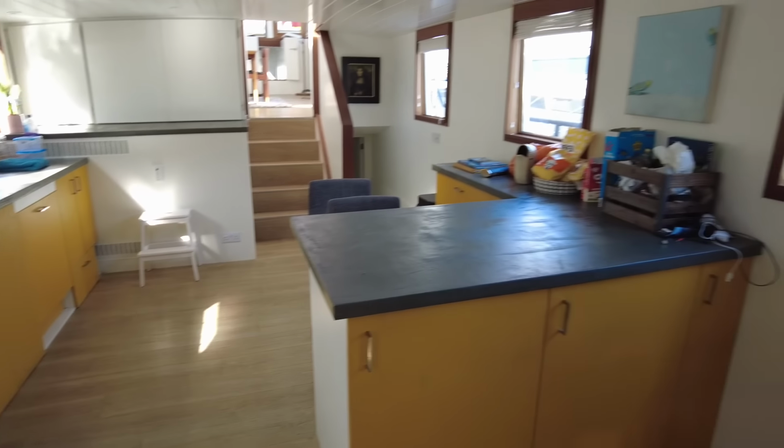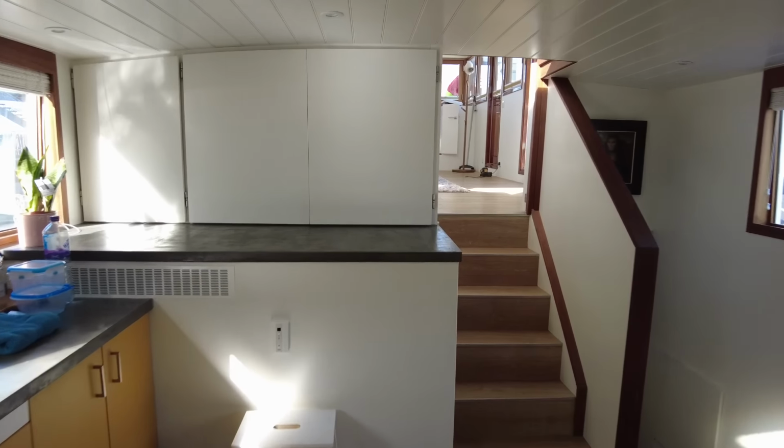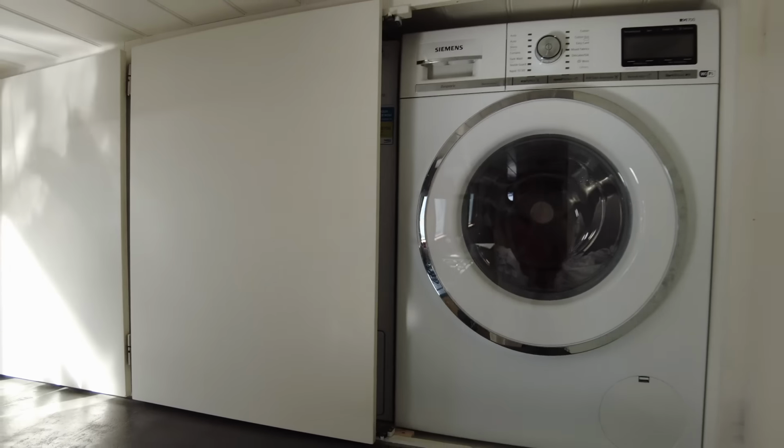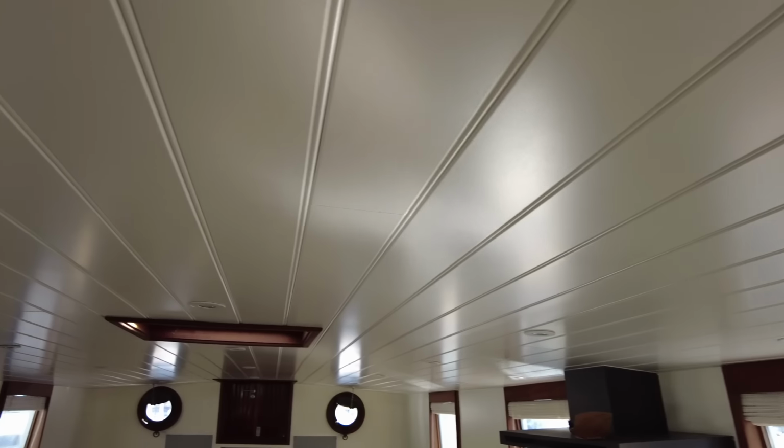More storage here by the breakfast bar countertop, and in case you were wondering, the housing for the washer and dryer units are both behind these click and lock doors. Now above we've got this tongue and groove style ceiling.